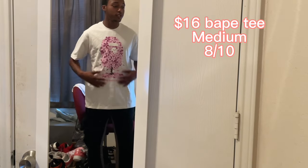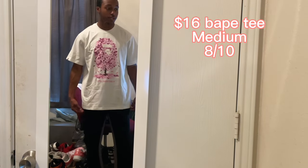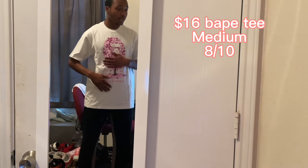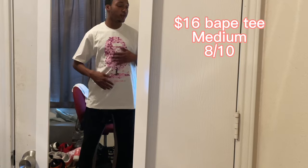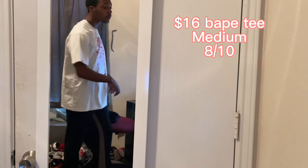All right, y'all. So here is the BAPE Sakura or blossom tee for $16. I'm not gonna lie, this is on the longer side for a medium tee, but I still like the tee anyway, so this won't go bad with pants. The printing on the shirt is pretty nice. I don't know if it's gonna stay good when it gets washed though. That's the only thing I'm worried about. But other than that, it's really cool.